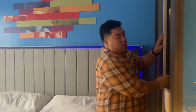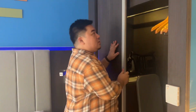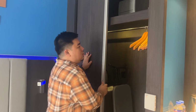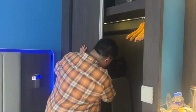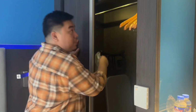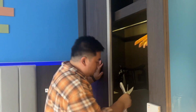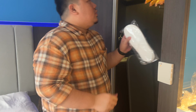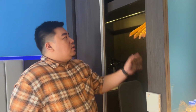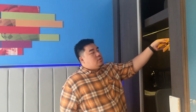Tapos ito yung kanilang cabinet. Ayan. Nandito yung ironing board. May plancha din sa loob. Laundry bag. Ayan, malibre yan. Tapos may slippers din dito. Ayan. Slippers. And hangers. Wooden hangers.